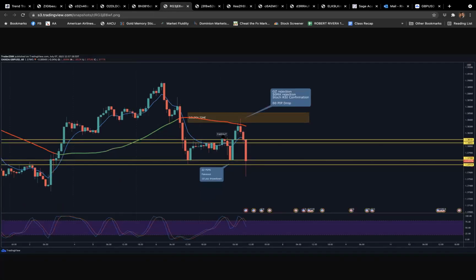So it faked out and dropped for 22 pips, and then eventually it broke out to the top. I did not count these pips from over here. Once it touched the golden zone, it dropped for 80 pips. Again, rejection at the golden zone. You have a nice confluence here, right? You have the golden zone rejection, the 50 moving average rejection, and this is the hour, and the stochastic RSI at the very top, okay, which gave you again an opportunity to catch it dropping from there, just as well as this stochastic RSI over here, confirming this fake out to the bottom zone.